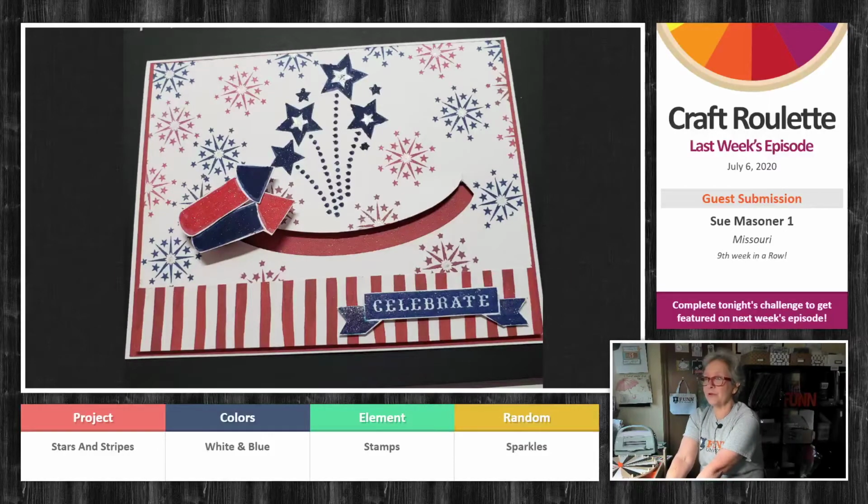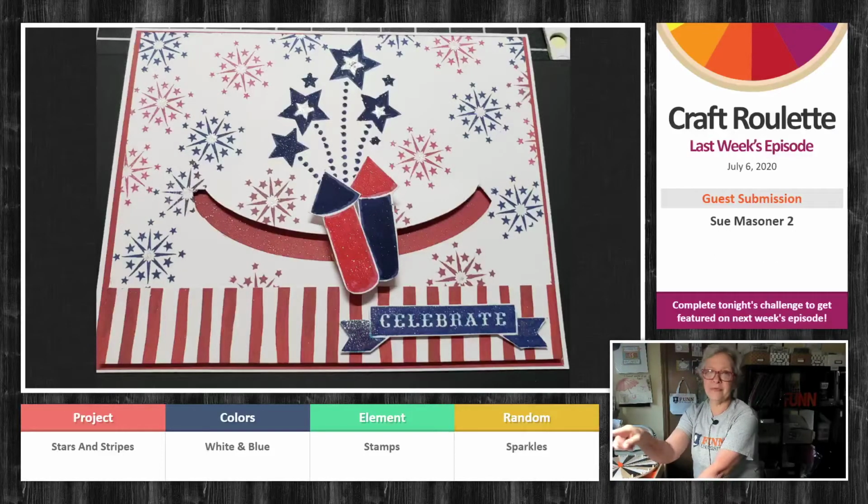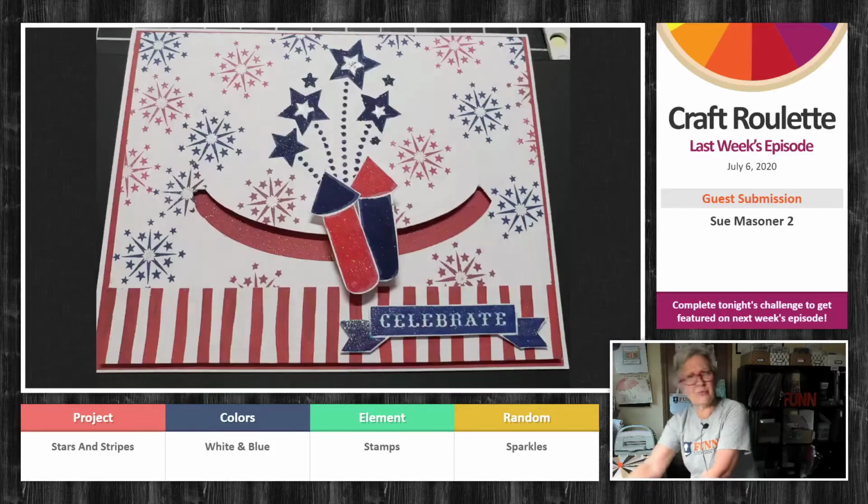This is her first, this is card 1, because that thing is a pendulum. So cute. And she's got stars, she's got stripes, she definitely has red, white, and blue. And there's sparkles in those stars, at least one star. But look what happens when you go a little bit more. It moves. I don't know how you do that. I really don't. I'm pretty simple when it comes to cards. But well done. But that's what happens when you're a ninth week in a row.